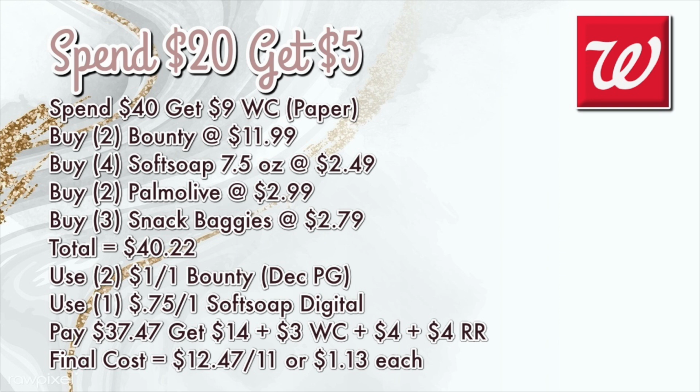We're going to use our 2 coupons for the Bounty and a possible 75-cent off coupon for the soft soap. That would bring your total down to $37.47, and I don't like giving you scenarios where the out-of-pocket is so high. But I think this is a good way to save on these type of items. You are getting a lot back to use on for future purchases. So if you weren't getting a lot back, I wouldn't suggest this at all. But that's why I'm kind of apologizing for that.